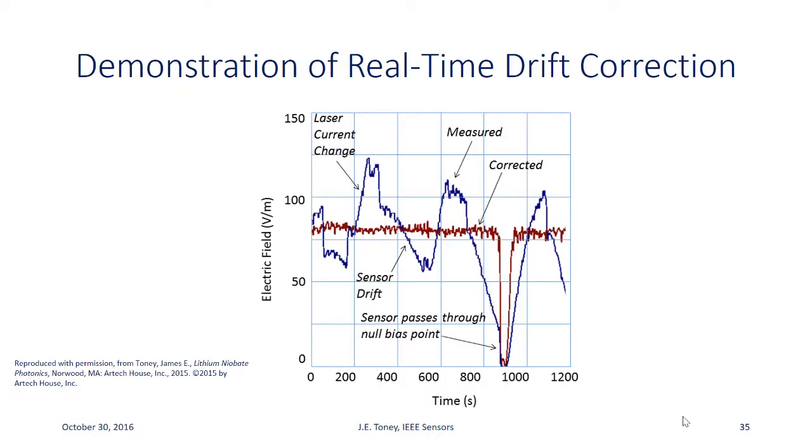So here's an example of that. The blue waveform is the raw measured signal. And here, two things are happening. The sensor is drifting. This is one of these electrode-free sensors. They will drift over multiple cycles over just a few minutes. Right, so that's drifting like crazy. And at the same time, I was intentionally making large changes to the laser power. And I can correct for both of those things. And the red waveform is the corrected waveform.